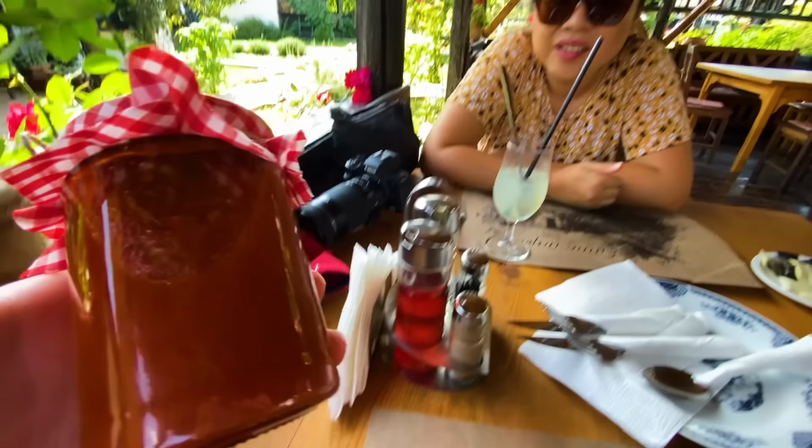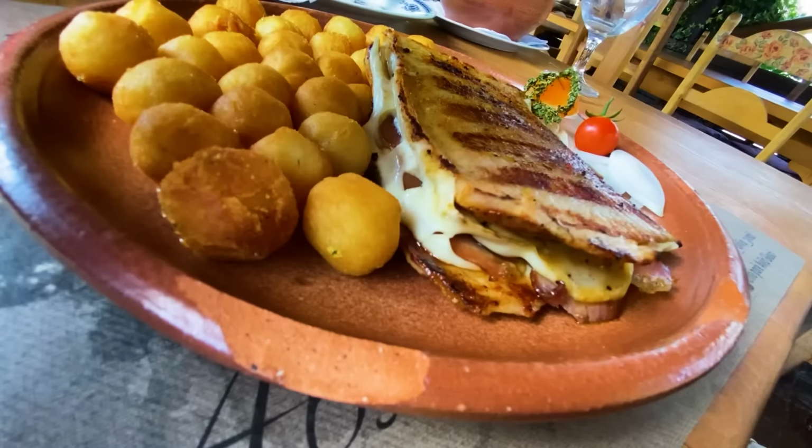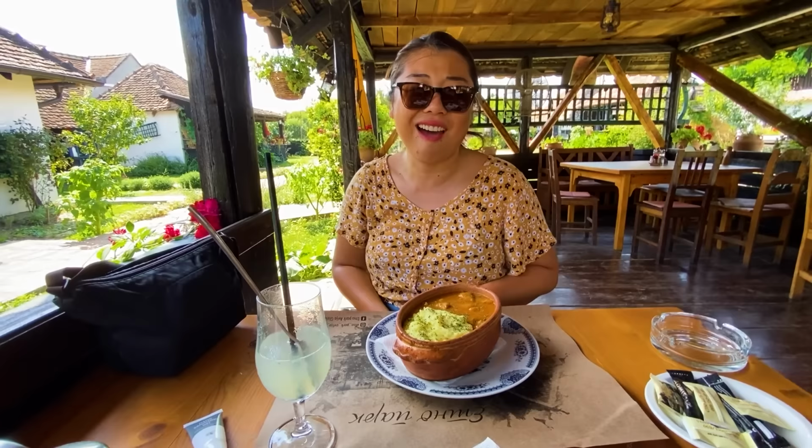Yo, how did I get so lucky, Ivana? This is almost like a sandwich with pork on top, pork on bottom, and bacon and cheese in the middle. Pork instead of bread, and that's potato balls. Mmm, I might steal that. I got so lucky.